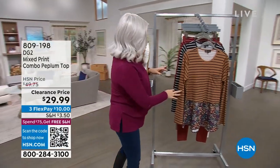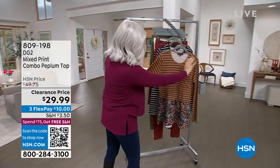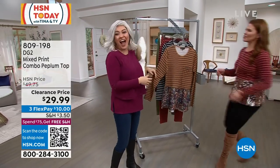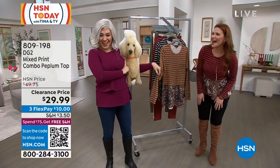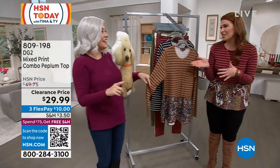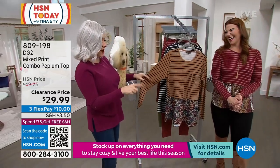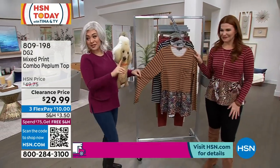DG2 peplum mixed media top, beautiful pocket that's in here. Oh, come on in. Girlfriend, I already have your dog. Oh, there she is. I had to bring her to play with Rise and Shine. So, I love this. This was our Christmas gift. $29.99. Rob, go through the colors with me because I didn't bring my card.